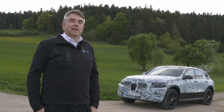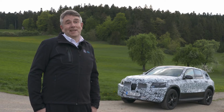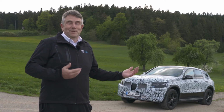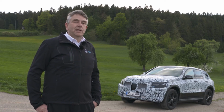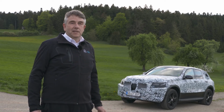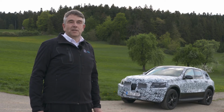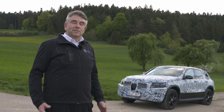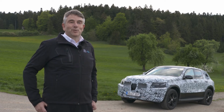Yeah, I'm Michael Kels, and I'm the chief engineer of the EQC. Chief engineer is in the end head of development, so I'm fully responsible for all the good stuff in the car, no doubt. The electric vehicle is pretty different from our regular combustion engine vehicles because finally the center of gravity is much lower, and also the load distribution is different.